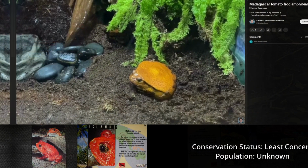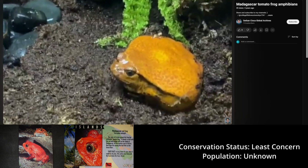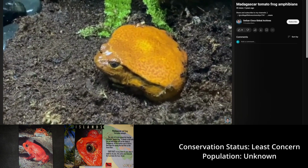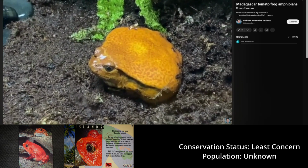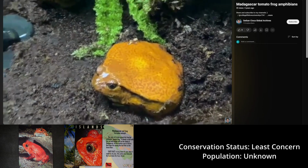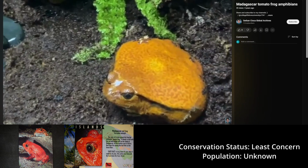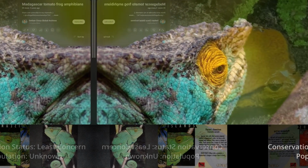Madagascar red frog, Dyscophus antongilii, known as the tomato frog due to its vibrant red skin, this amphibian blends seamlessly with the red and orange soils of Madagascar. It makes its home among the leaf litter on the island. When this frog swallows its prey, it closes its eyes. This simple action helps push the food down its throat.